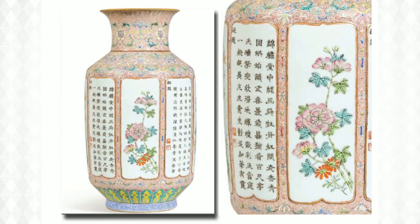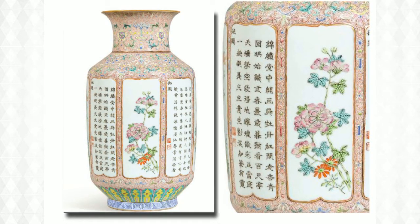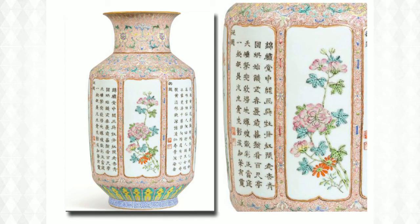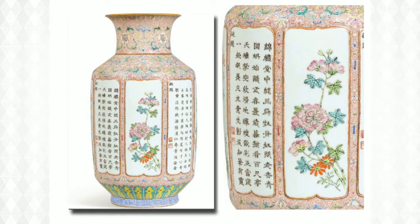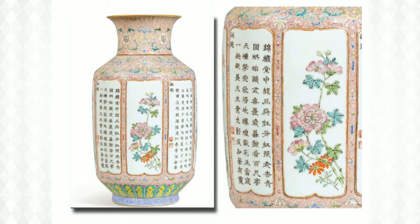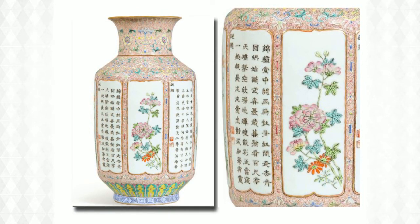Another type of vase that became extremely popular were these multi-sided vases with alternating panels of flowers and vertical cartouches of script poems running down the sides. They were wonderfully done and did a beautiful job with these sort of lotus-shaped cartouches framing each image. The rest of the vase was decorated profusely with enamels and deep pink multicolored groundwork.